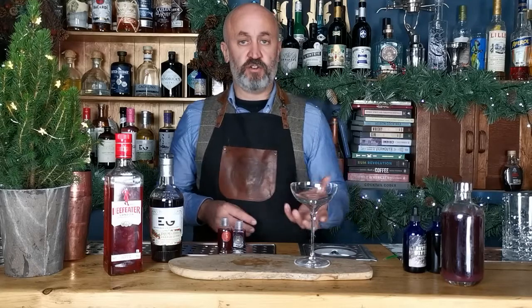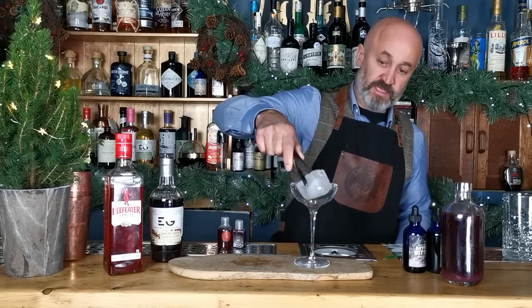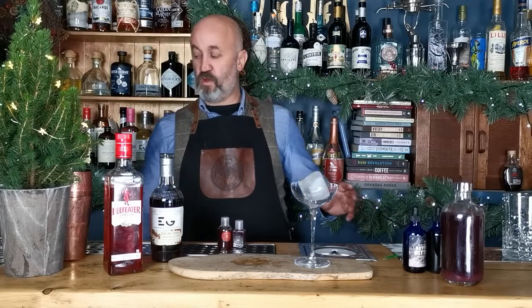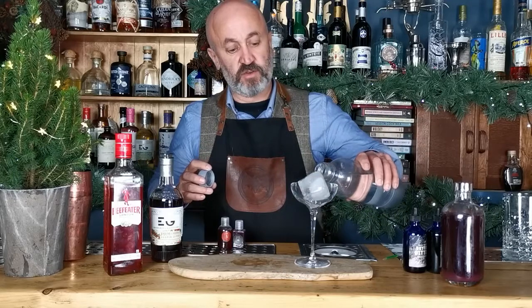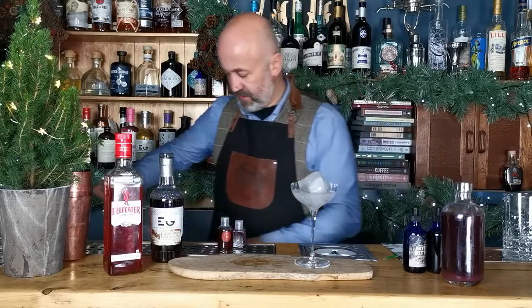The first thing we're going to do is just chill that martini glass. So I'm just going to pop in a bit of ice in there and add in a little drop of soda water, just so that the glass chills. We'll discard this all before we put the drink in. So it's just to chill your glass down and get it really nice, crisp and cold.